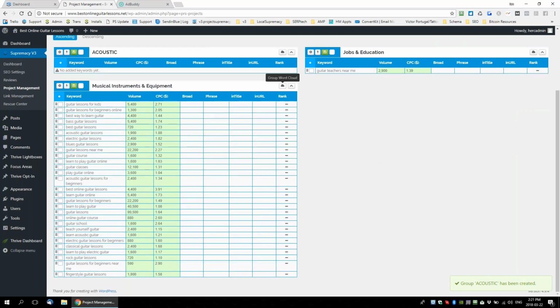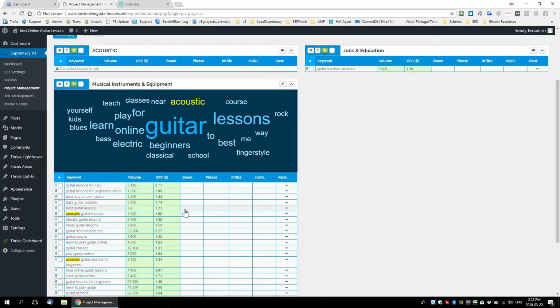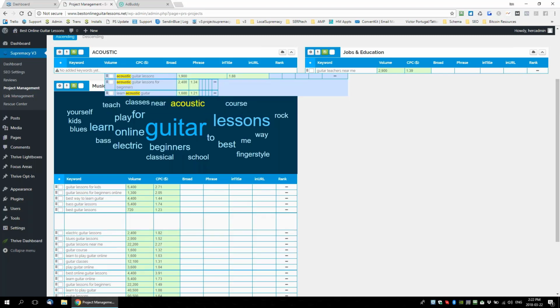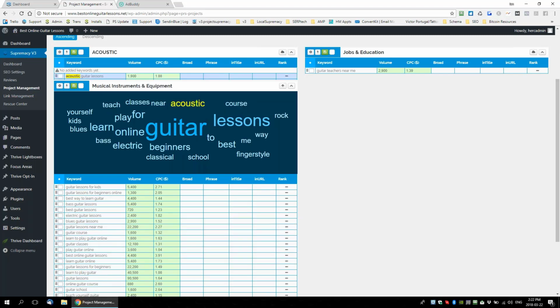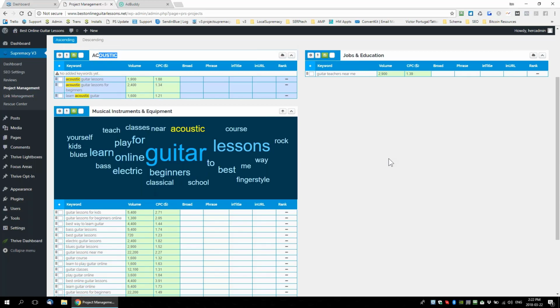And then what I'm going to do is, once again, open up my cloud keyword tool. I'm going to click on acoustic, okay? And then the 3 highlighted keywords, you guys see these little 6 dots? I'm going to hold down my control key and highlight those keywords, and I'm going to move those into the acoustic group. So I already have a group forming. I want to target these keywords on a page that's going to be about acoustic guitars. So let's do another one.